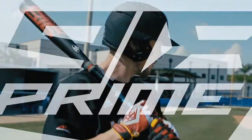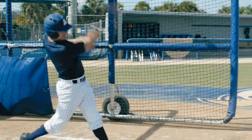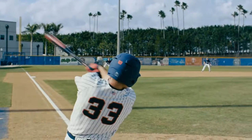The Prime 918. Hands down, the most complete bat in the game. The pinnacle of performance engineered for perfection. And in 2018, it comes with an all-new RTX end cap, microfoam bearer, True 3 connection, and exclusive lizard skin grip.